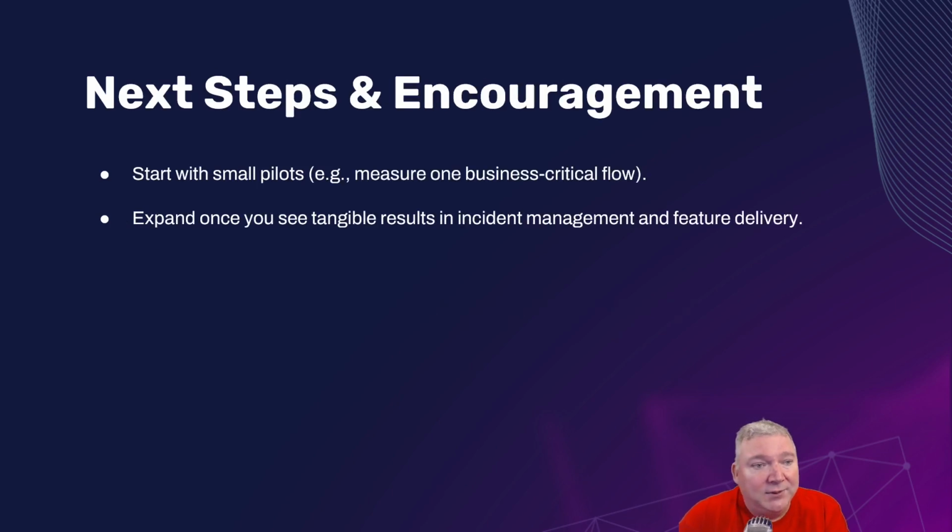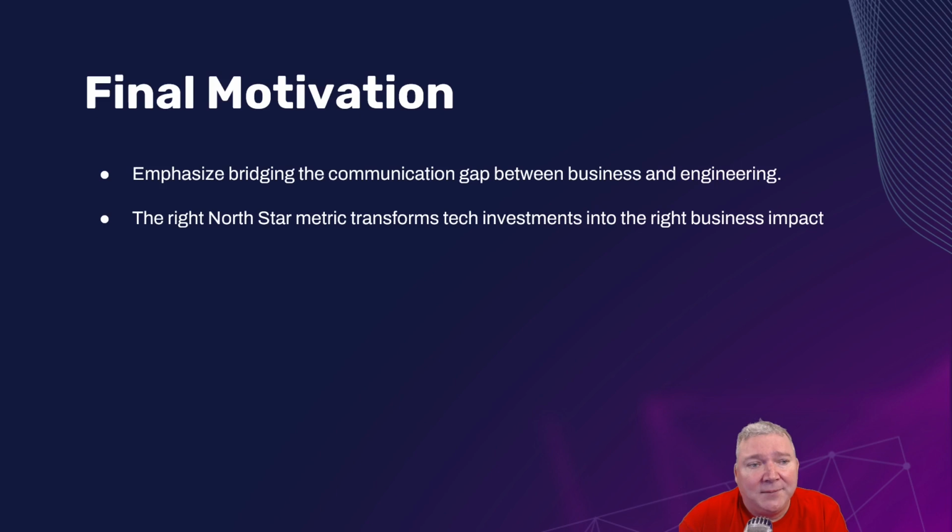Next steps in engagement. I'd start with small pilots. I'd do this with anything really. And then expand once you see tangible results. And emphasize bridging the communication gap. That's what you're trying to do. The right North Star metric can transform tech investments into the right business impact. It can really help with communication between product and tech, which is something I think as an industry we need to improve on. Not really just product, but business in general. The communication gap is something I've seen in a lot of companies, and it's always hard.